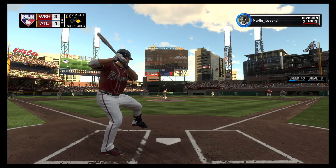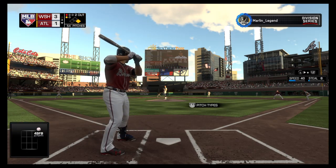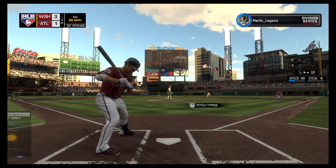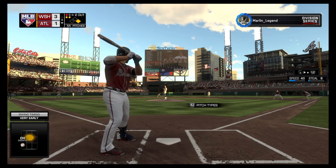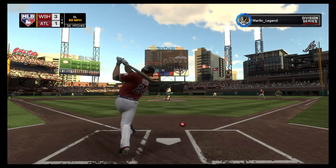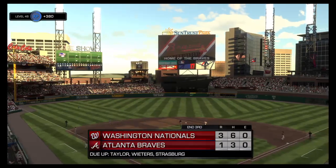Here comes the 0-1. And a fastball just a bit high. One and one. Here it is. And here's a pitch swung on and missed. 1-2 now. Looking for the strikeout. Here's the 1-2. Swing and a miss as the slider sets him down for the final out of the inning.